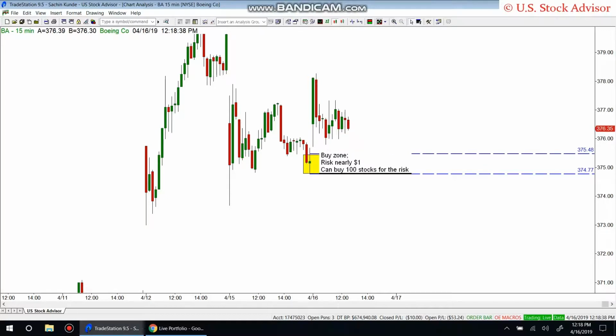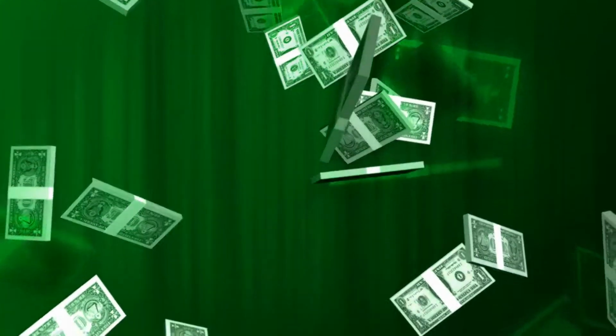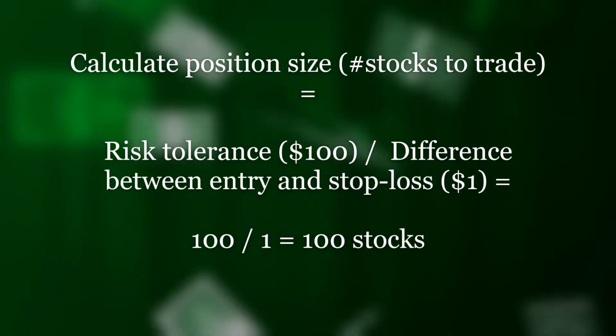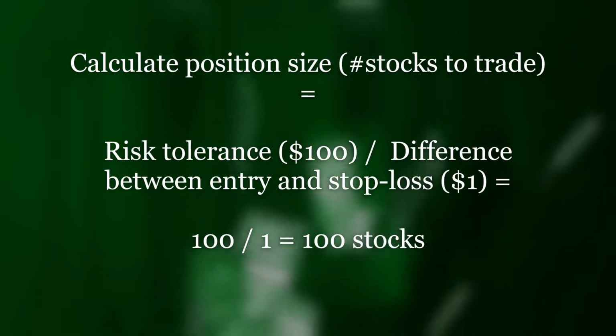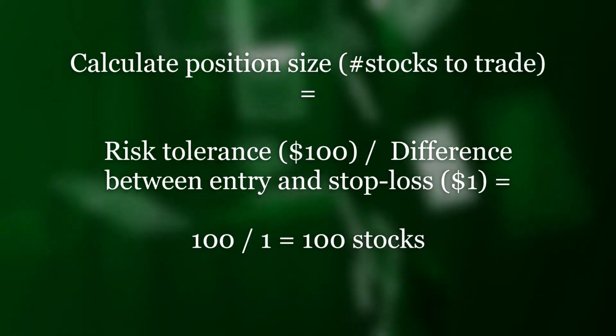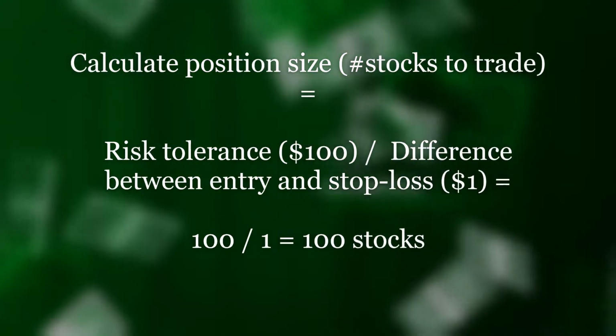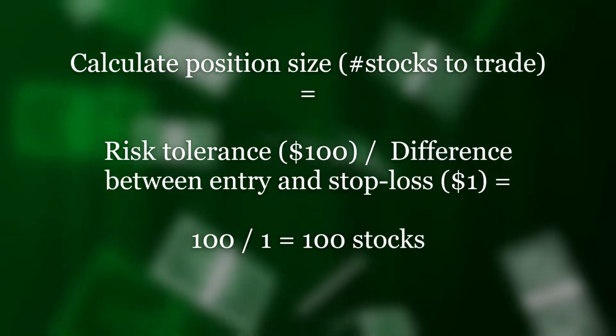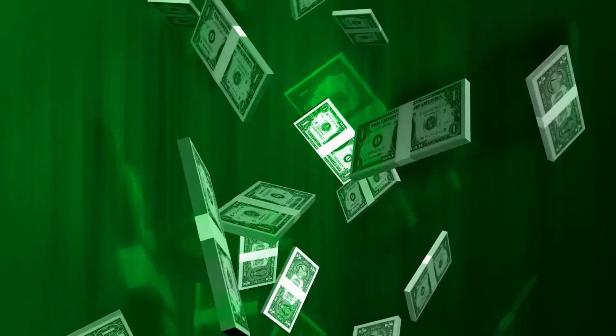We want the price to come down to 375 and then turn upwards, without going below 374.5. The next step is to define our risk and calculate position size. This is critical to limit our losses. For illustration purposes, we will assume a risk of $100 for this trade. This means we do not want to lose more than $100 in this trade. So, if the buy zone distance is $1, we can buy 100 stocks. Accordingly, if the price goes below our stop loss, our risk will be limited to $100.